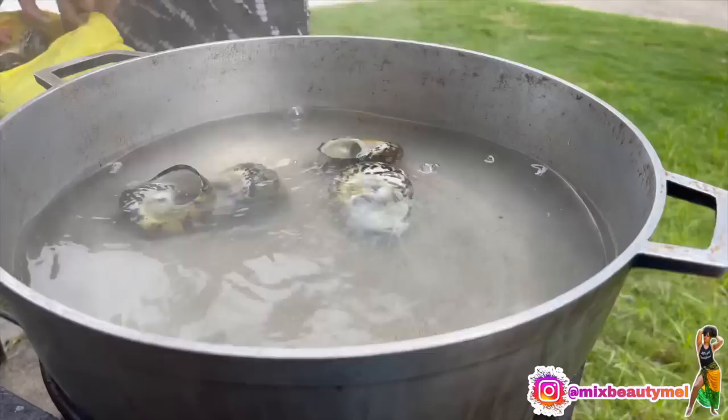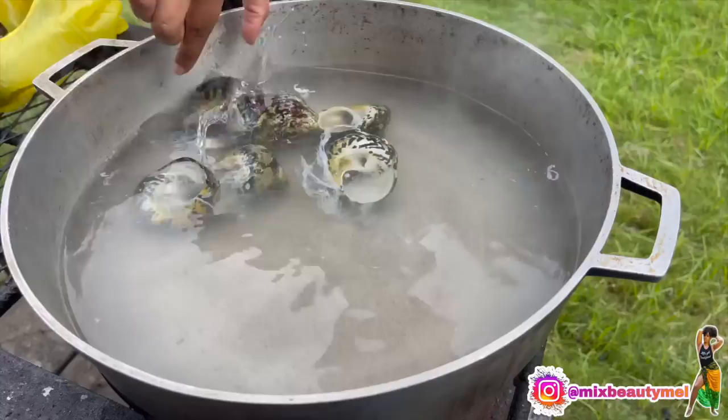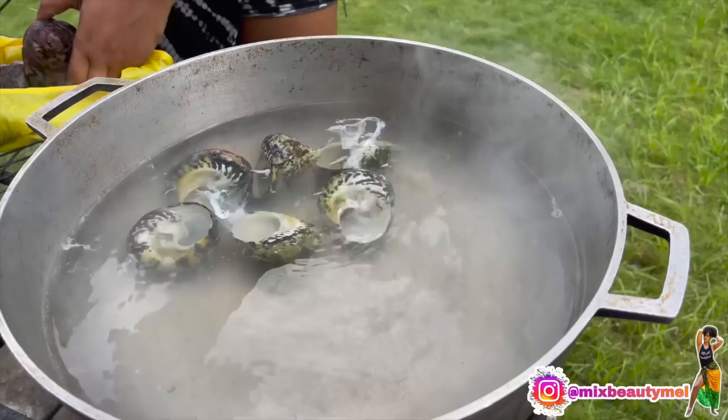So what's that white stuff coming out? Just some good stuff. Good stuff? Mm-hmm. You know what, we don't have those things on you. Slow. Slow. I'm not slow. I would bag them all on top.